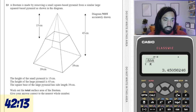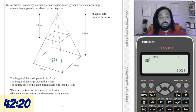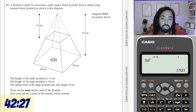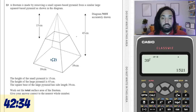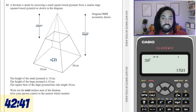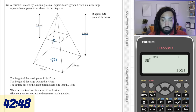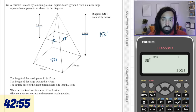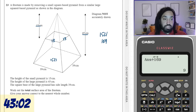Okay, so low-hanging fruit here. The base is obviously 1,521. Now let's focus in on the fact that this square at the top is a similar square to this one, and because the pyramid is similar, the small one is a third of the height, so each length will be a third. So therefore this will be 13 and this will be 13, so the area of that will be 169. So we have this and we have 169. And in fact, that should differ by a factor of 3 squared, which is 9, which it does. Perfect.